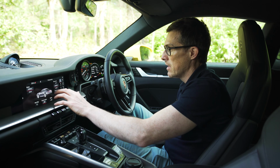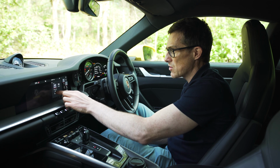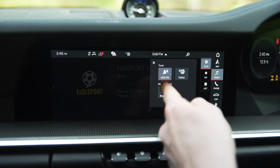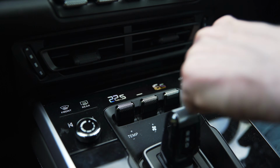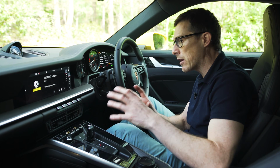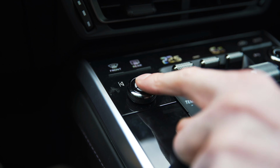Another thing I don't like is that some of the settings and controls are hidden away, like there for the different sources of your audio. So for Bluetooth, you have to do that. It's a bit of a faff. Thankfully, the climate control is separate. It's down here, and you can control a few things using these dials, but not much, just like volume and zoom in and out on the map.